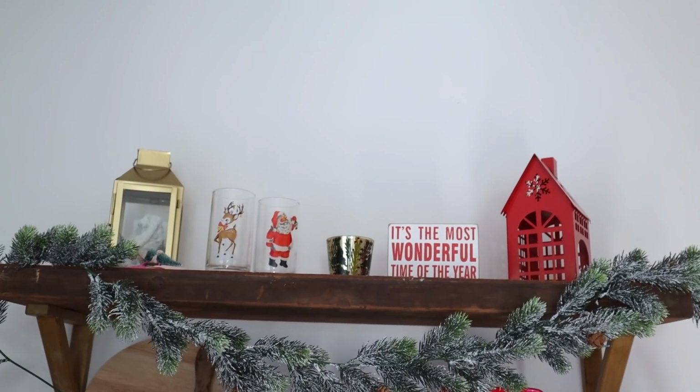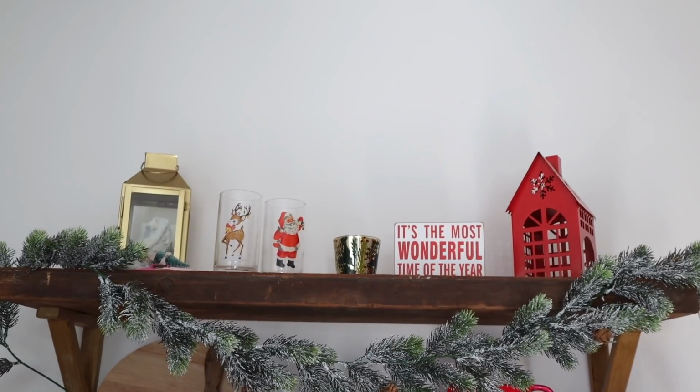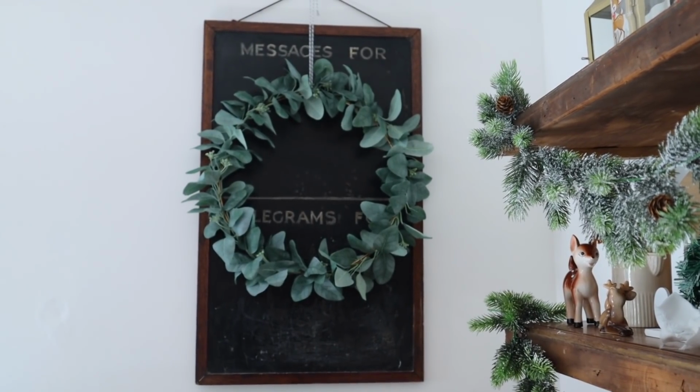The joy sign was one of my Poundland DIYs, and then I've got a few ceramic reindeer in the corner. And to be honest, the top section is just where stuff goes when I don't really know where to put it. But I think it looks okay. It's fine. I've put a wreath on my messages board. I really like the way this turned out. I think it looks really cute.